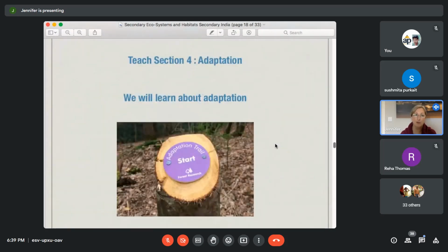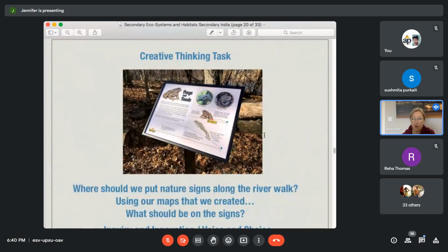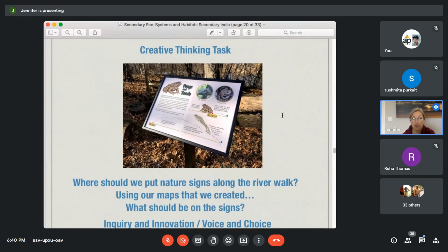All right, so last step, we're going through the adaptation part of the unit, and now we're ready for the kids to think about how we are going to get people to come to this water walkway, and how we are going to prove and teach others about the ecosystems. Well, what we're going to do is create signs for the river walkway. Now, we might not be able to keep them there permanently, but maybe we could do it on an app or even on our school page, so that if people go there to walk, they could follow along on our app and see the pictures that we made that go along this walkway.